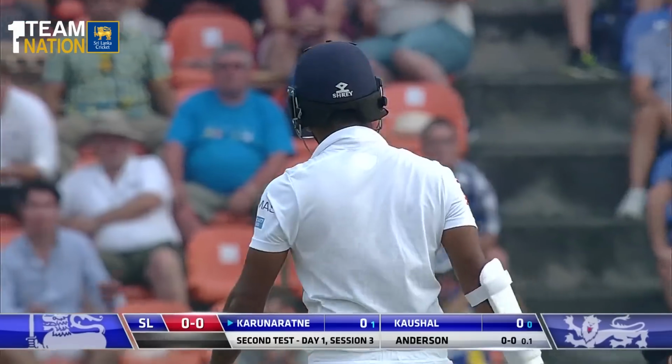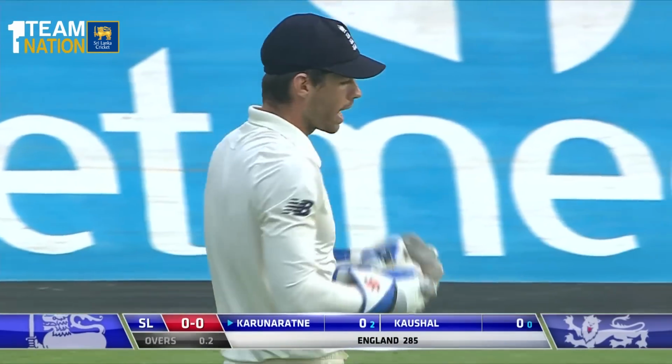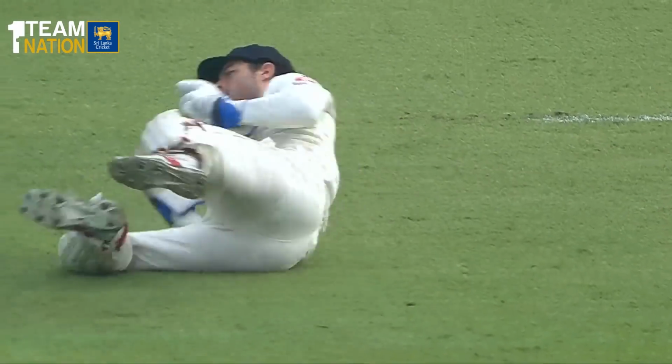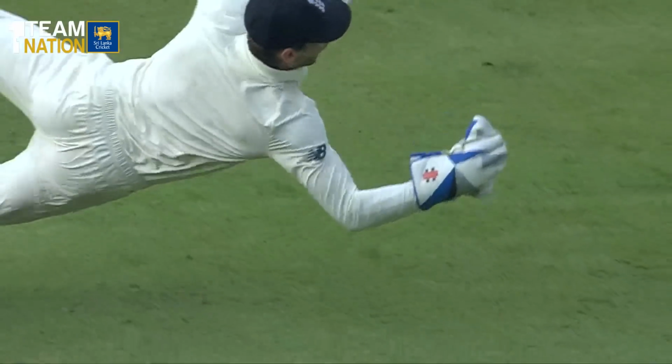Nice take and a hint of swing, albeit down the leg side from Anderson. Tell you what, it was a brilliant take. Didn't get so many runs today, but into action for the second delivery here of the innings, and he takes it beautifully down the leg side. It's gone straight into the middle of the glove.